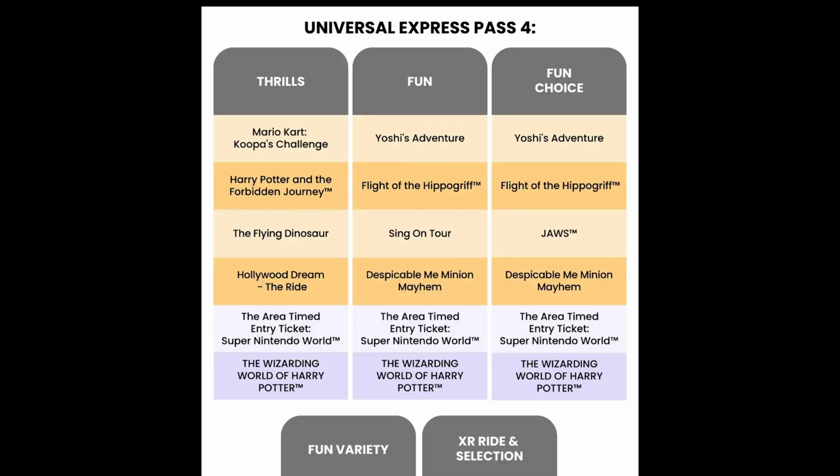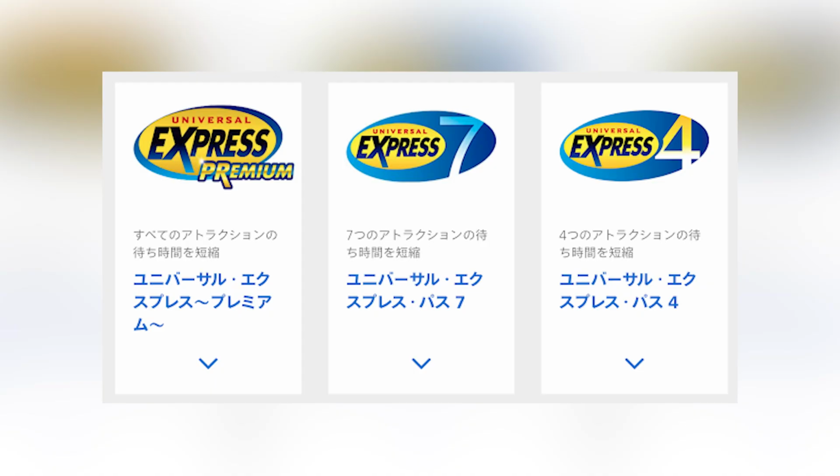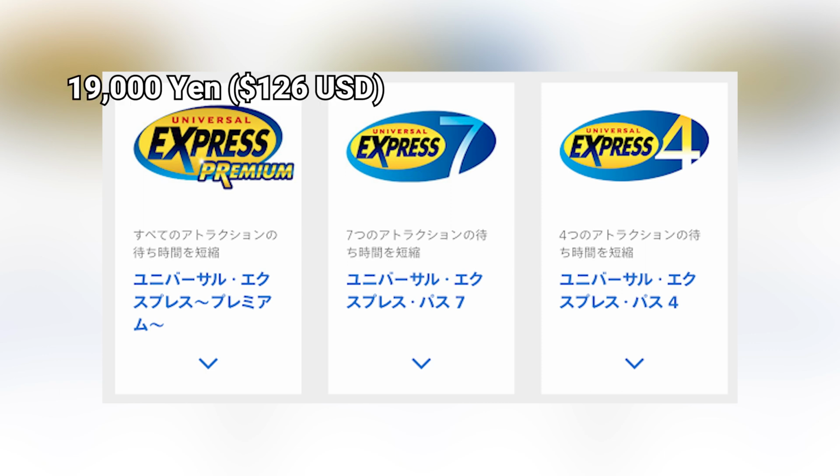Mario Kart or Yoshi's Adventure Express Pass 4, which can be used at 4 different attractions, sold for 7,800 yen or about $53 US. You could also have both the Mario Kart and Yoshi's Adventure Express Pass 7, which can be used at 7 different rides, sold for about 11,000 yen, which is $73 US. Finally, you can also opt for the All Attractions Express Pass Premium, which lets you skip the line at all attractions in the park, sold for about 19,000 yen or $126 US.